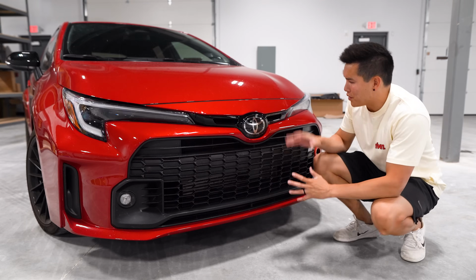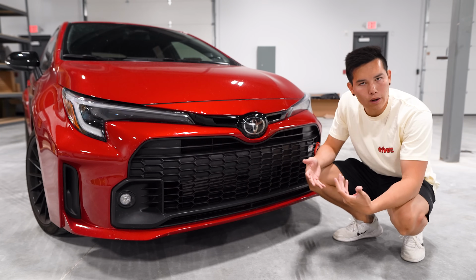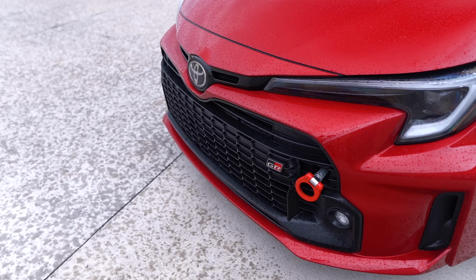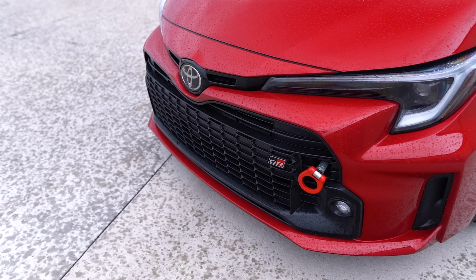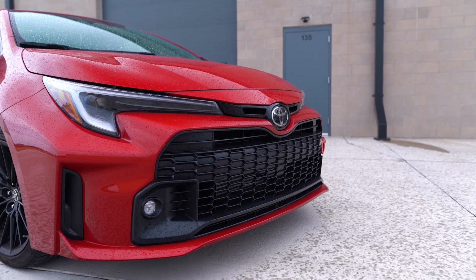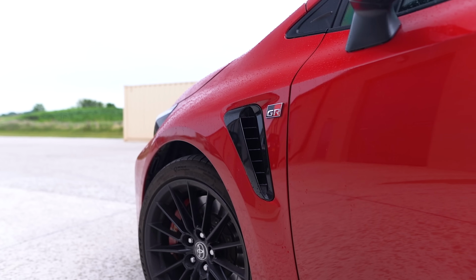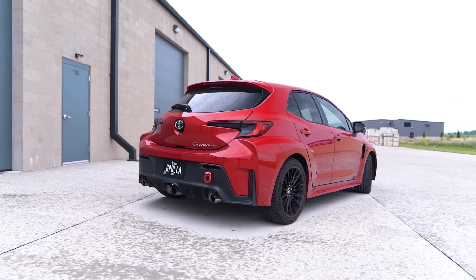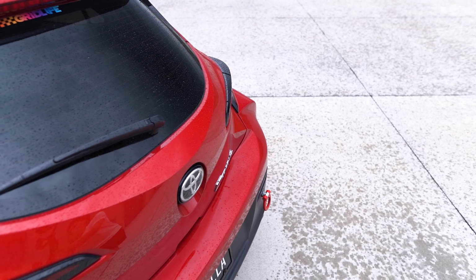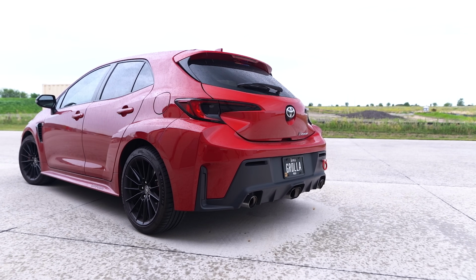The first thing we'll talk about is how it looks. Of course, this being a GR model, it's much more aggressive in appearance compared to the normal Corolla. In the front, we have this big open grille to help increase airflow and keep the turbo and engine cool. There's also vents on the outer side of the front bumper, and the front fenders are vented as well. Moving to the rear of the car, we have wide hips added since this car does have a wider track width. And then we've got that rear bumper that is completely redesigned and has 3 different exhaust tips.